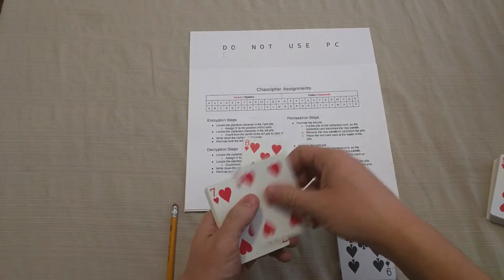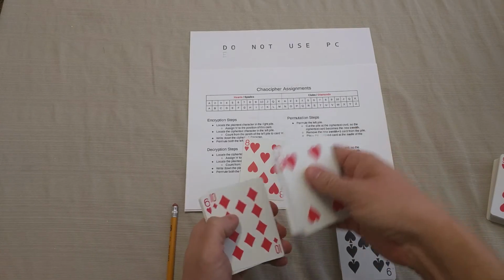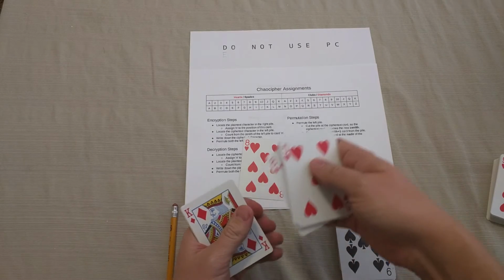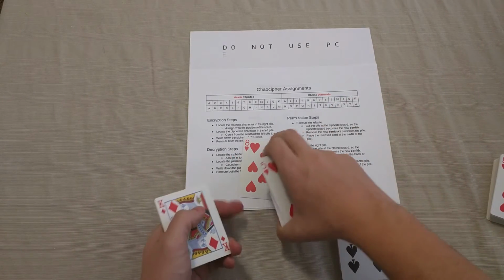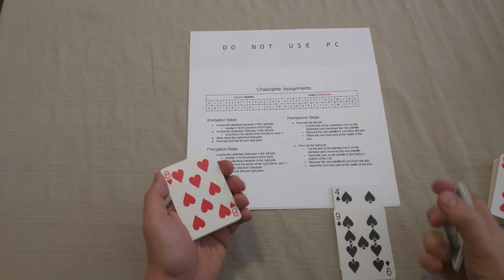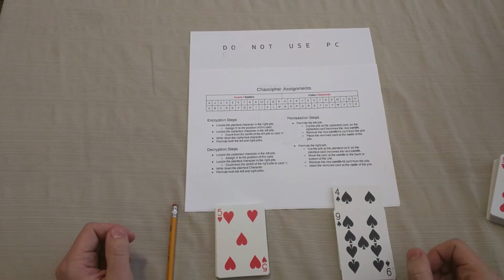So we're going to count 1, 2, 3, 4, 5, 6, 7, 8, 9, 10, 11, 12, 13. I have 13 cards in this hand. I'm going to place my removed card at the 14th position. Okay? I've now permuted the left pile.